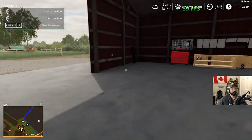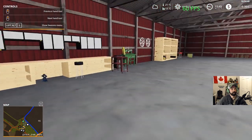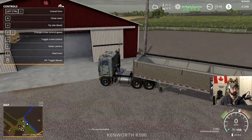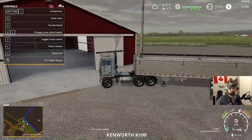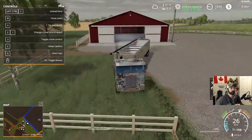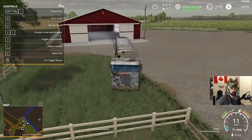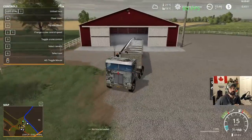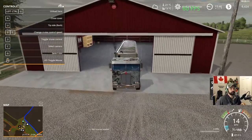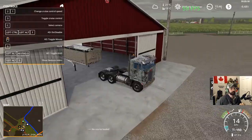Are there lights in here? Oh, there are down over here. Good. Let's put it in here then, because the other spot over there is for our seeds. So let's put this guy over here, like so. Good.